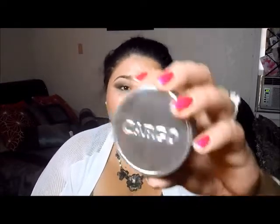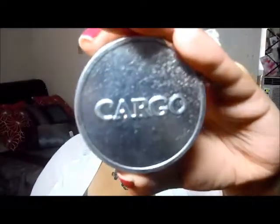The bronzer that I've been using for this week, and I really love this bronzer. I think I've grabbed this bronzer before, but I've been using this every single day for this past week. It is the Cargo Bronzer in the color, it just says medium. I got this in a kit probably like a year ago.